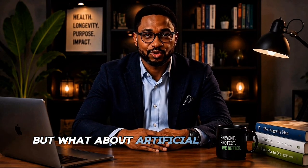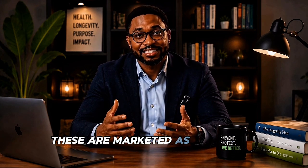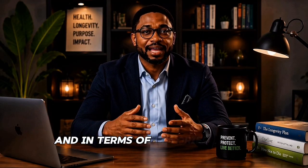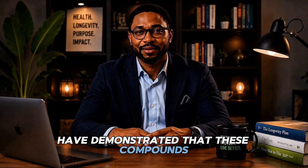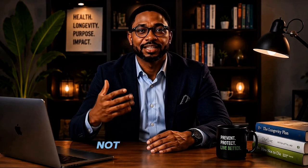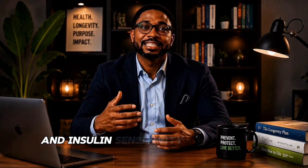But what about artificial sweeteners? Aspartame, sucralose, acesulfame potassium. These are marketed as the smart alternative because they don't contain calories. And in terms of calories, that's technically true. However, several studies published in recent years have demonstrated that these compounds significantly alter the composition of the gut microbiome, the community of bacteria that regulates not just digestion but also your body's inflammatory response and insulin sensitivity.